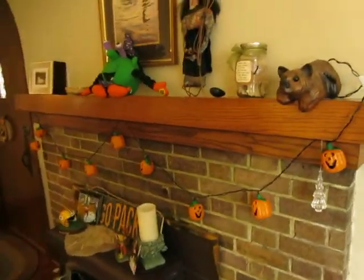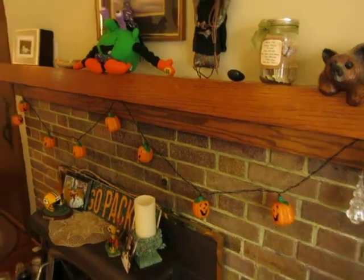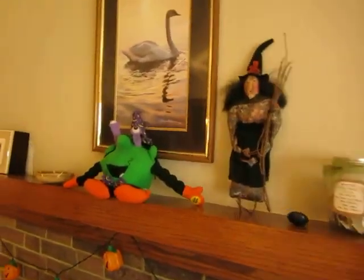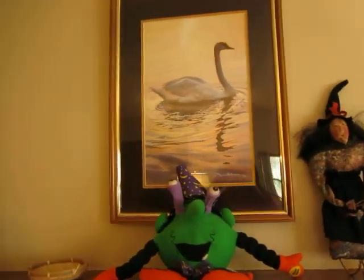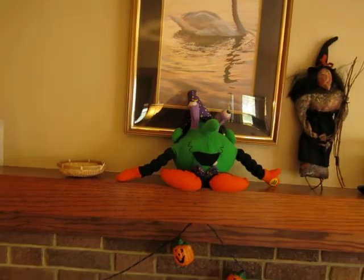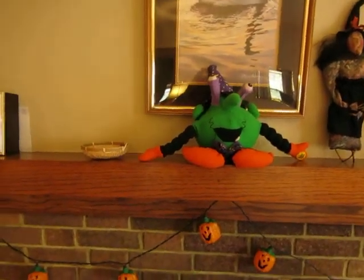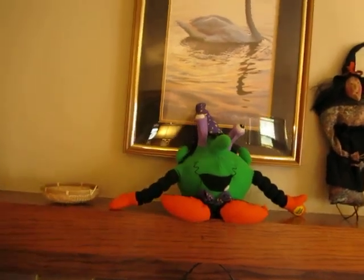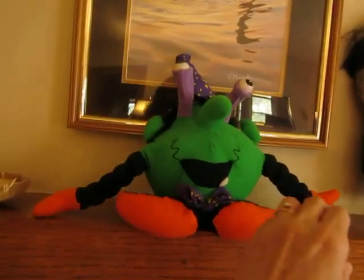Oh, and here we are. This is our mantle from our fireplace. I love swans, so that's one of my favorite swan pictures. And then we have a little witch down below that I have for Halloween, and she's quite the witch. I love her. I'll show you what she says.